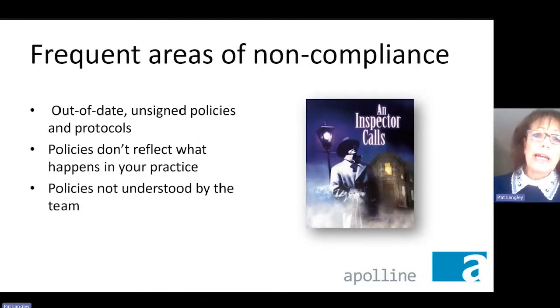So let's look now at frequent areas of non-compliance. What do we find, Appline find? So we have a team of practice advisors that go into practices and do mock CQC inspections. What do we find when our advisors go into practice? And equally, what do the CQC inspectors find when they go into practices? And these are areas that are frequently found, not all the time, but they are perhaps more frequently than might be expected.